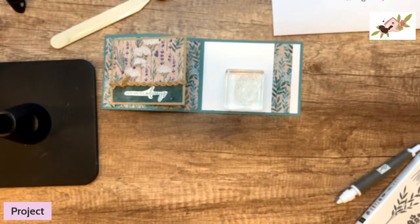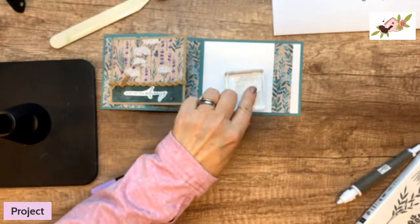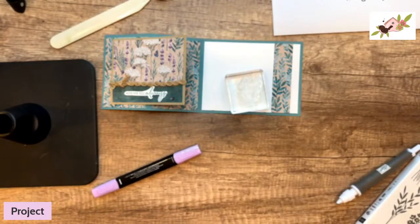Just grabbing my Stampin' Blend marker. And this is a dark Highland Heather. And I'm going to stamp this on here with the Lost Lagoon again. We're going to use that.